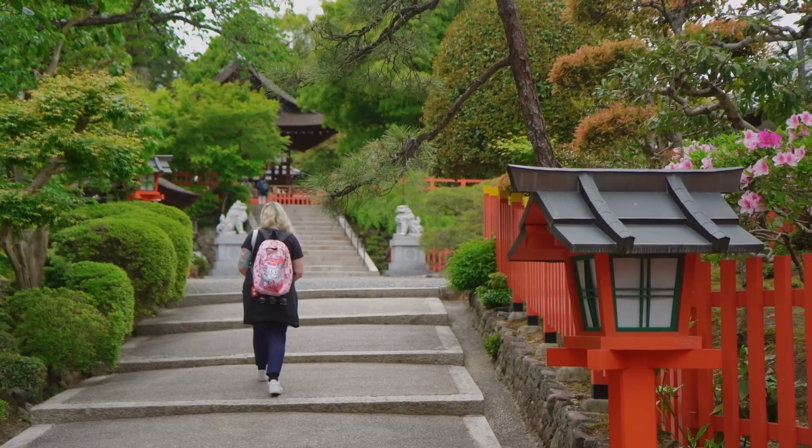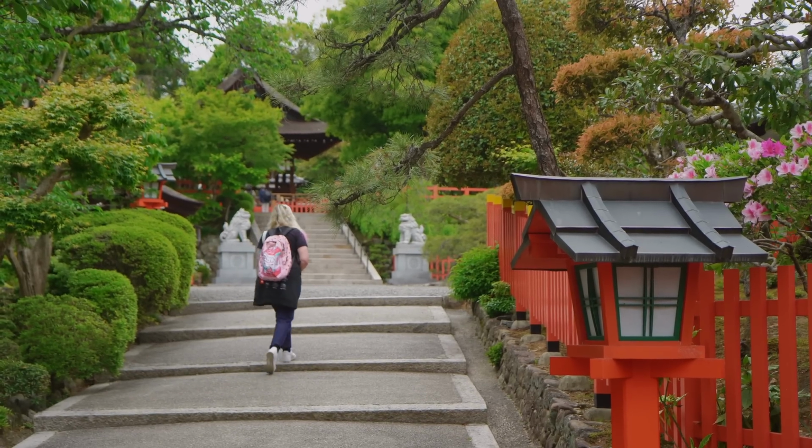Again, go to the places you want to. This is not trying to discourage or shame anybody's tourist choices. Just be aware that you don't have to go to those. This is beautiful. I love the view. And a little quieter.